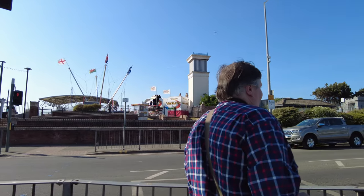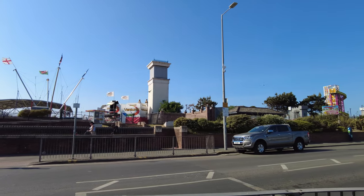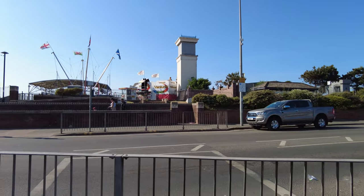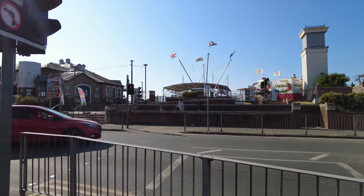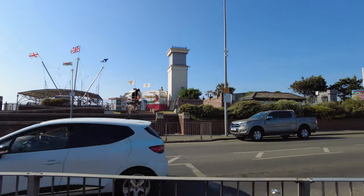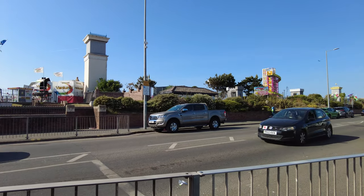And some of you haven't been to Rhyl for years. Might not have seen this before. I can't remember when that was built. Can you remember when that was built across the road? 1990s, I think. They are trying to do Rhyl up to make it a better place.